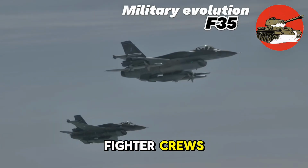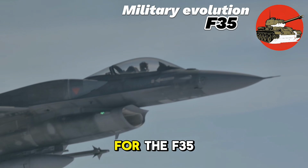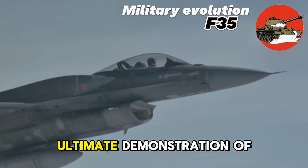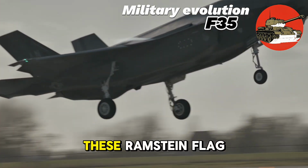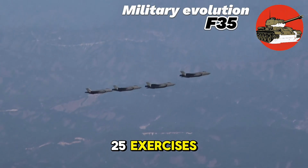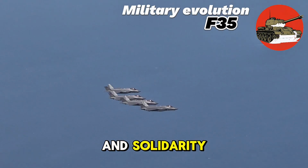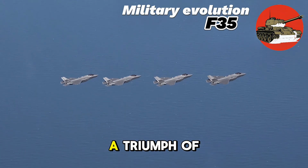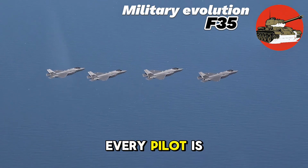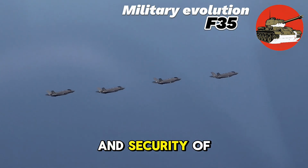Both tanker and fighter crews monitor dozens of cameras and indicators throughout the operation. For the F-35 pilot, this is the ultimate demonstration of skill, discipline, and precision. These Ramstein Flag 25 exercises are far more than routine training. They are proof of the trust and solidarity at the heart of NATO's air brotherhood. Every aircraft is a triumph of engineering. Every pilot is a professional, prepared to act in any situation for the safety and security of the region.